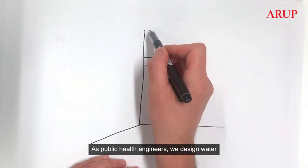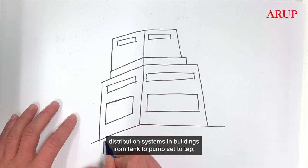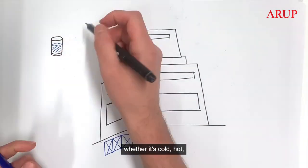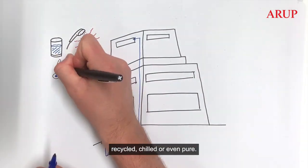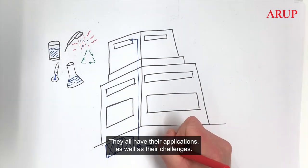As public health engineers, we design water distribution systems in buildings, from tank to pump set to tap, whether it's cold, hot, recycled, chilled, or even pure. They all have their applications as well as their challenges.